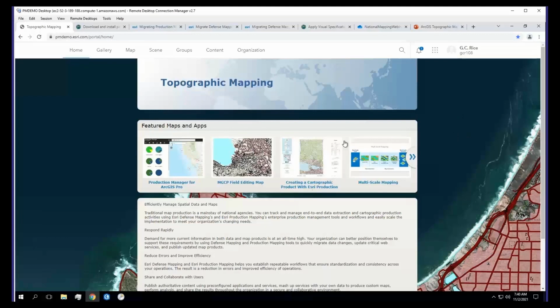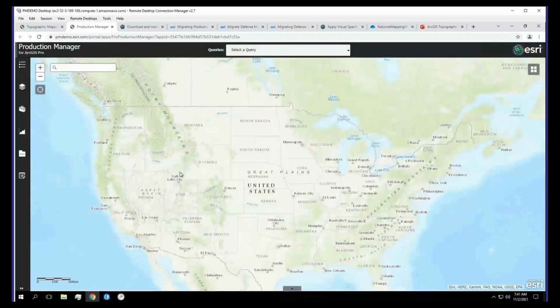Awesome. Okay, so one of the portal configurable apps that comes with Production Mapping for Server is the Production Manager app. So I'm going to open that one now. Now this ties us into the workflow system through the web. This is kind of designed for management users, executives, but it's all tied in live to the same system using Workflow Manager for Server.